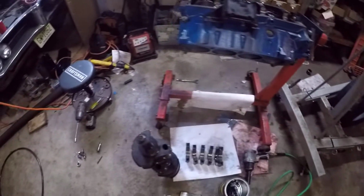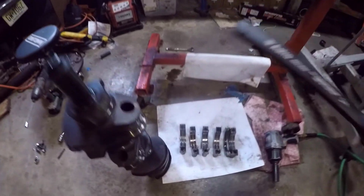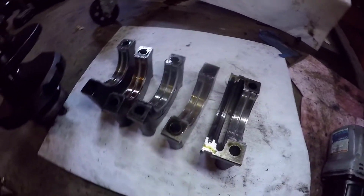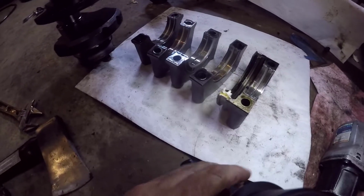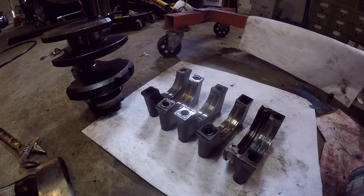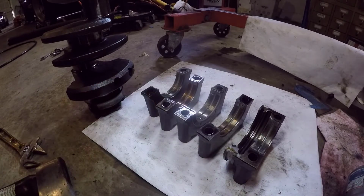And here's all the mains laid out so you can kind of see how they wore. You can certainly see 2 has way more wear than the rest of them. If anybody knows what might cause that, I am all ears, because I just find that to be very interesting.